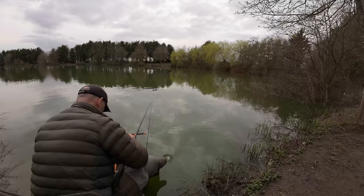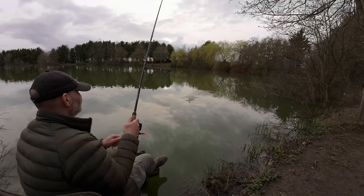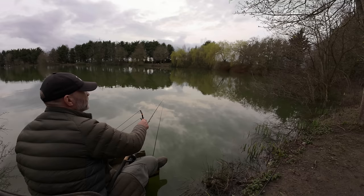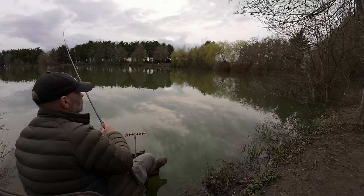Perhaps we'll give it a bit longer. Seem to be on it now. Well, it's a bite a chuck now. All much of a muchness, but it's a bite a chuck. I wonder if there's any bigger roach in here. Like, you know, pound pluses. I'm sure there must be. There's this many small ones, some of them must mature, I'm sure. God, we've got them going in now. We really have.